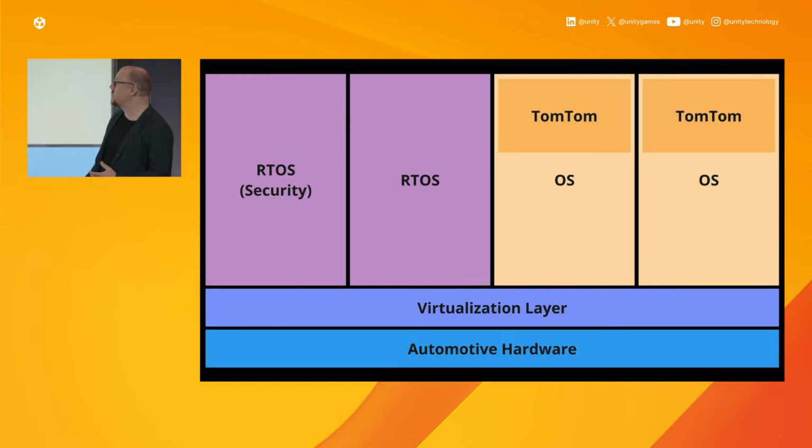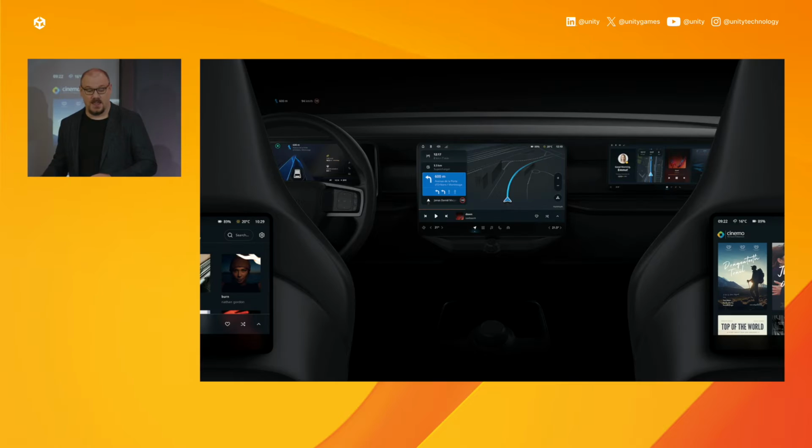Now, this is not exactly the complexity that we have to deal with directly, since we only run within one of those regular operating systems. But it is impacting our work in a lot of ways. Most importantly, we only ever get a portion of the device to work with. And so we have strict limits on memory and CPU usage.